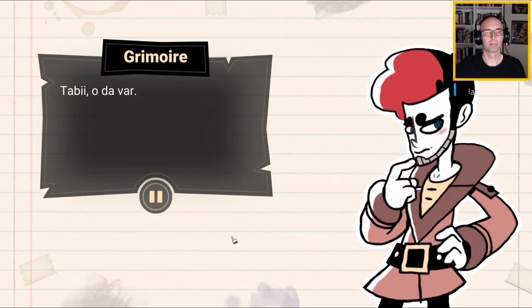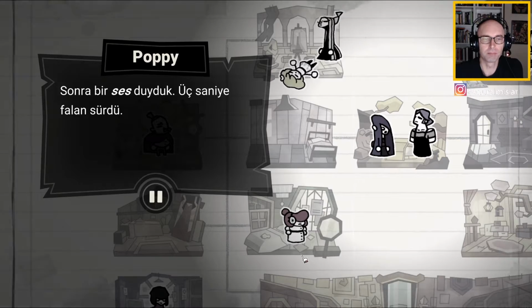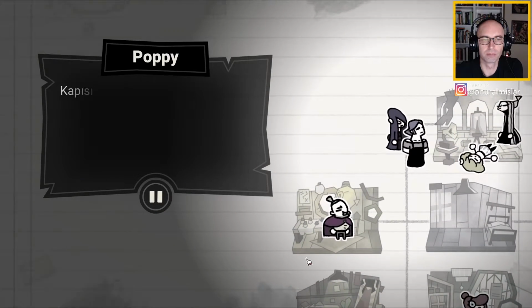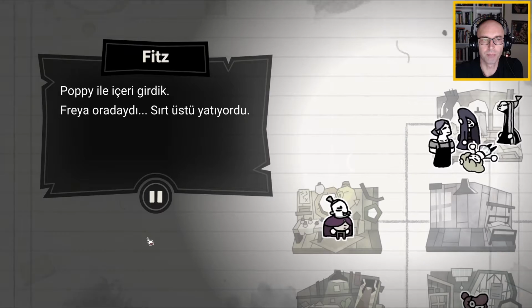That too. Fitz and I were up in the moonlight garden most of the afternoon. Then we heard this sound. It lasted about 3 seconds. We thought it was coming from Flora's tower, so we went up there. Her door was locked. Nobody was answering. So I made Fitz kick down the door. Poppy and I went in.